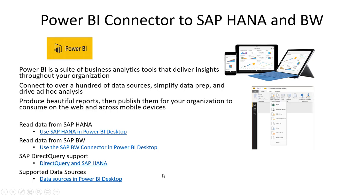It's able to either directly query the SAP data source, which means that as the user is clicking on the report, it executes a query to SAP and retrieves the data. Another option is to import the data into the report, which means the data from SAP is imported and is part of the report. So it could do an import or it could do a direct query. Both are supported. And all the data sources that are supported by Power BI are here.